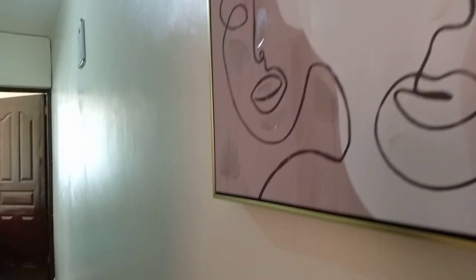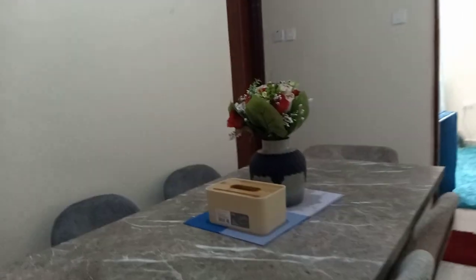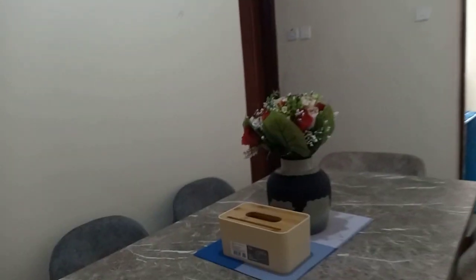Well, now let's go to the dining room. Here we have a beautiful art. As you saw, it's on the corridor. Yes, and this is the dining room. On this door is the kitchen, but let's first view the dining room. Up here we have a beautiful, beautiful art. Wow. Yes, and this is the dining table. That's the serviette holder and a beautiful flower. Yes, and this is a marble table, and the chairs are just wow. I love them.